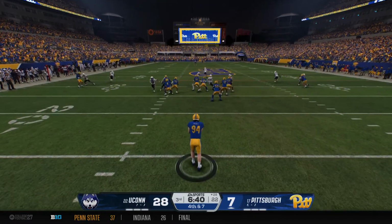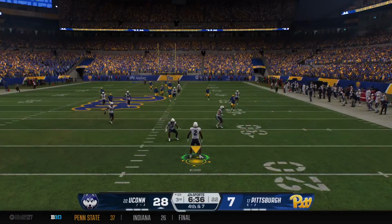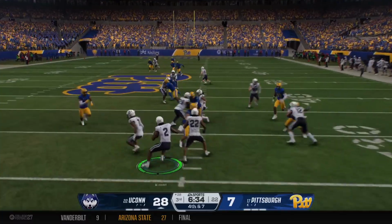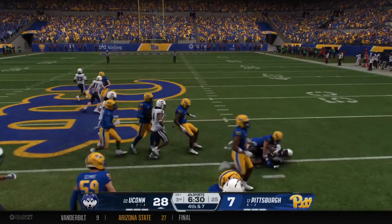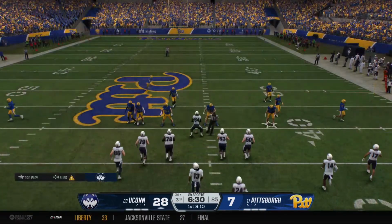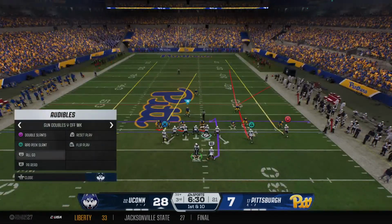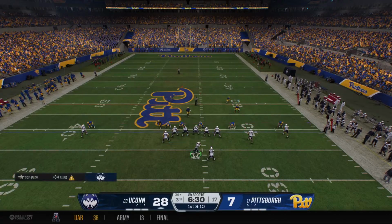That leg is staying loose. Already the 5th kick of the night. Hauls it in at the 25. He's brought down, but a really solid effort to pick up every bit of yardage he could on the punt return. And here comes the Connecticut offense ready to go to work.